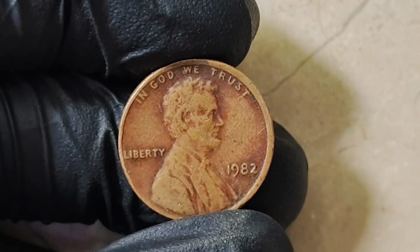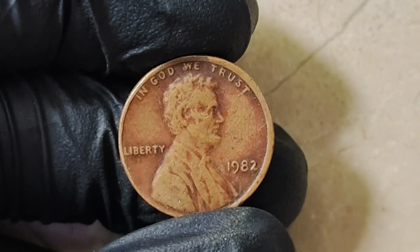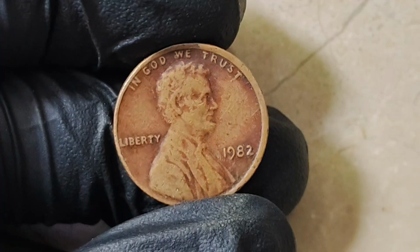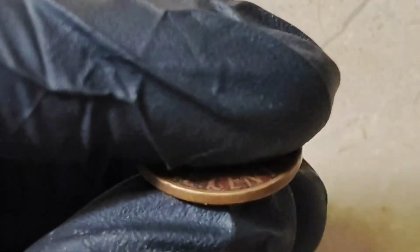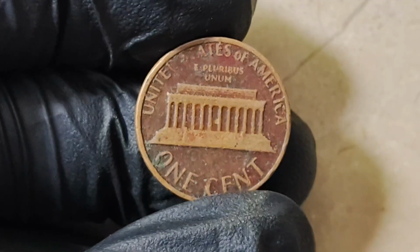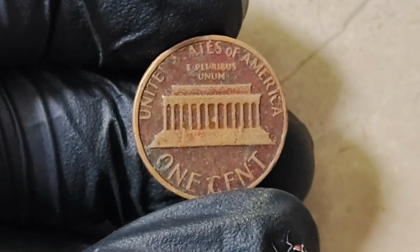This isn't just about money. It's about mystery, legacy, and a once-in-a-lifetime shot at changing your future with something as simple as a penny. Imagine showing up to an auction with a coin you found in your car's cup holder and walking away a millionaire. It's not a fantasy. It's happened, and it could happen again. So here's how to know if you found the one.